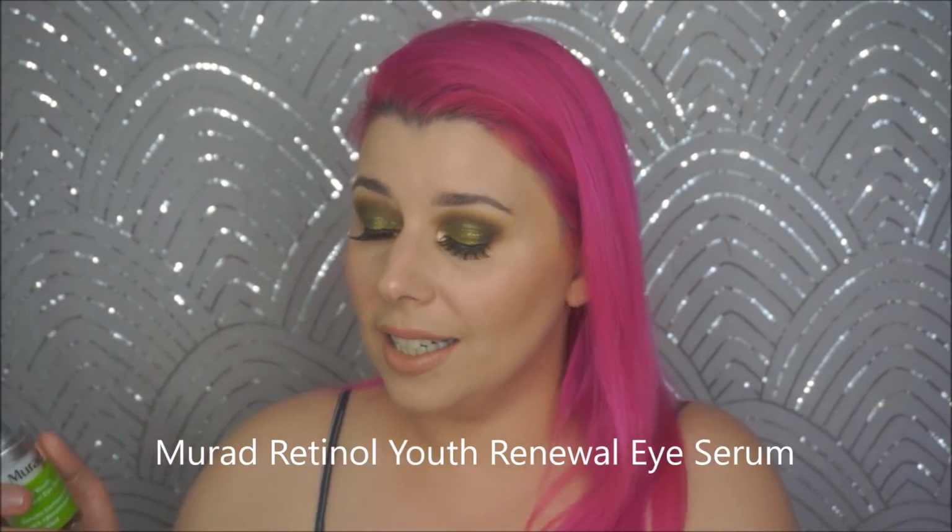For night eye cream, I use the Murad Retinol Youth Renewal Eye Serum. Really nice. Does something similar to that where it absorbs really fast. I haven't been using this as long, but I like what it does. At night, I will use this and then I'll top it with this. And then press in with this. You don't need all these tools, but I like them.